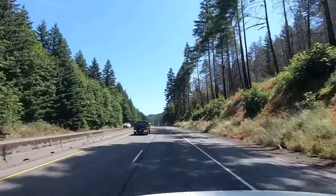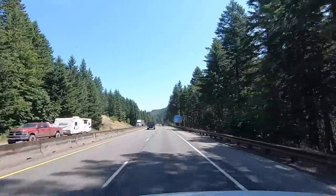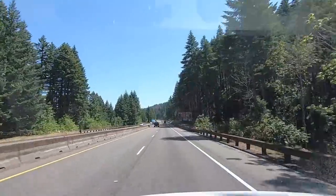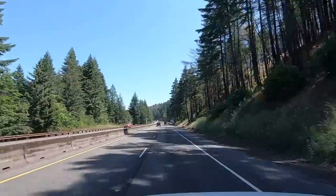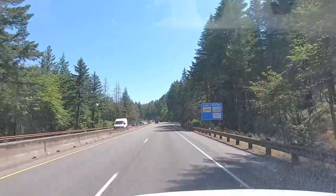I've seen it before. Matter of fact, I stopped in this town. There's a mural I took pictures of 3 years ago. But I did not cross the bridge, and I always kind of want to do this. So we're almost up here. It's not too far from that dam either. There's the signs for it. We're going to take the next exit and go explore.